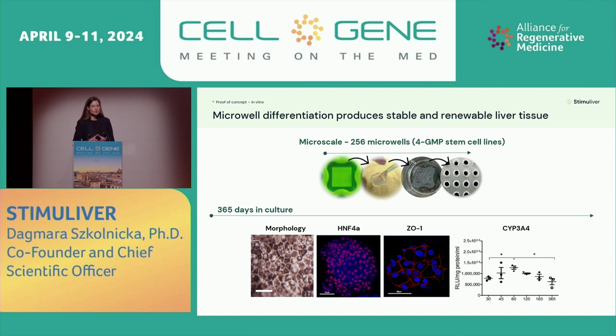So far, during our research at the University of Edinburgh, we have successfully differentiated pluripotent stem cells to 3D hepatocytes using a microwell differentiation in at least 4 stem cell lines available at clinical grade. By using this system, we are able to obtain hepatocytes with appropriate morphology, gene expression, as well as improved polarity, which is here indicated by the ZO1 marker. What's more, our hepatocytes maintained a metabolic activity for at least 1 year in culture in vitro. This potentially allows us to create a stable and ready-made liver tissue implant that can be maintained in the lab until required.